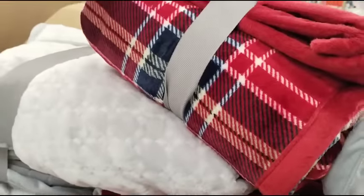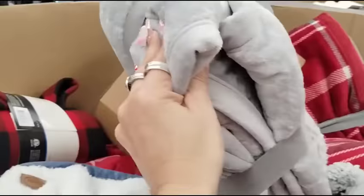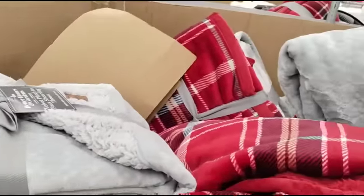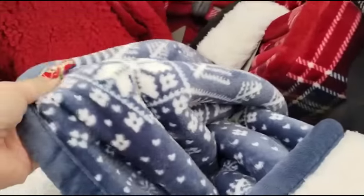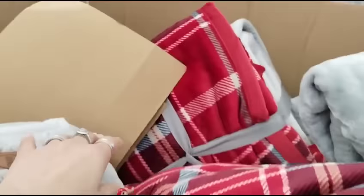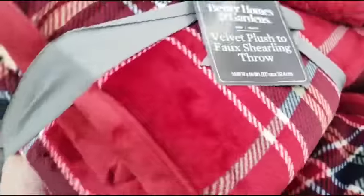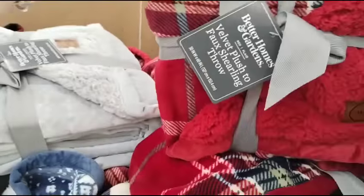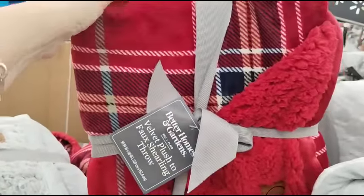And let's see. I guess people open these up. I don't know. So I have it in gray and Christmas plaid. This is a really nice one, but it's all opened up. So the only ones I'm seeing still packaged are the Christmas plaid and the gray, but that's a good deal for $9.98, and they should be selling them at $9.98. It's a nice Sherpa throw, 50x60. Yeah, that's cute. It'll do.